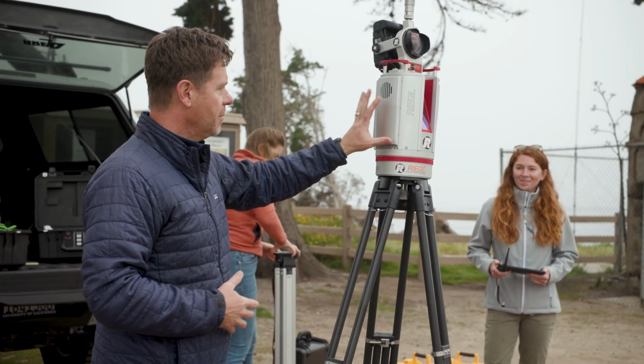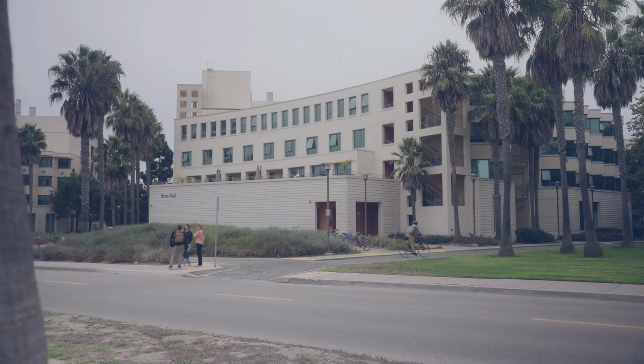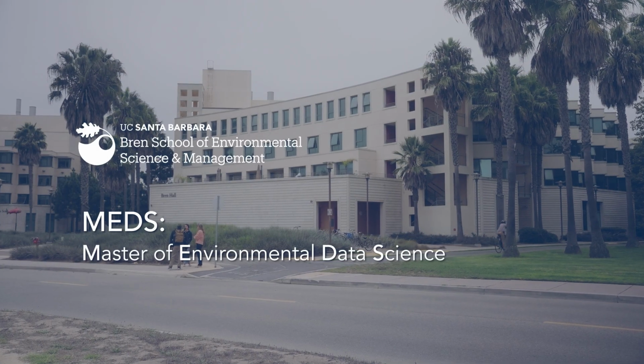Data science is one of many methods of understanding the health of the planet that we're on. Just like a doctor takes vitals for a patient, data science is a way of understanding how our environment's changing. I chose the MEDS program due to the fact that it was one year. It was really attractive to just get in, get out, stay really focused.